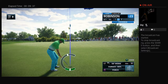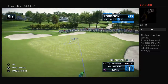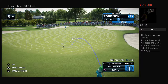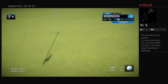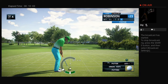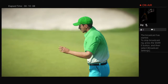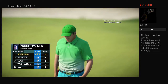Second shot. Very nicely done, right on the dance floor. They'll take it. That's a par.